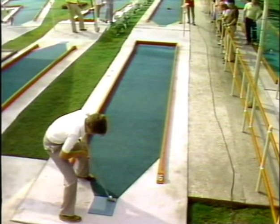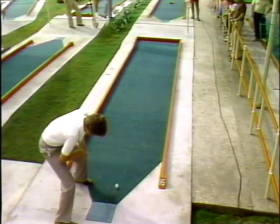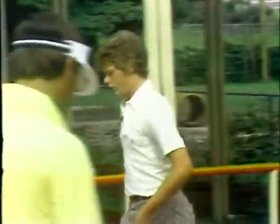Trying to gather his concentration, which he's had some problems with in the last few holes. Going right after it. He's got it. Again, the match is even. There are 2 holes left to play. We go to number 17.